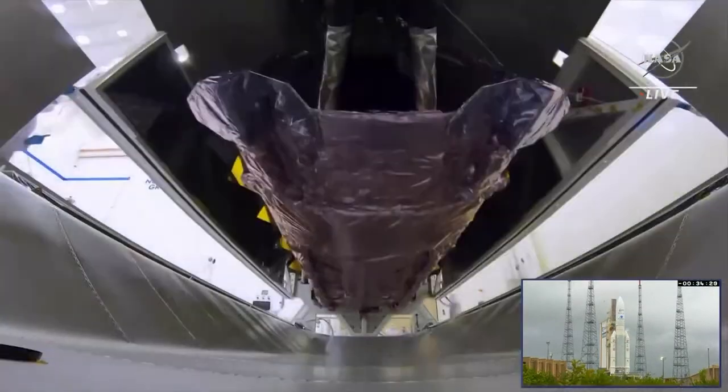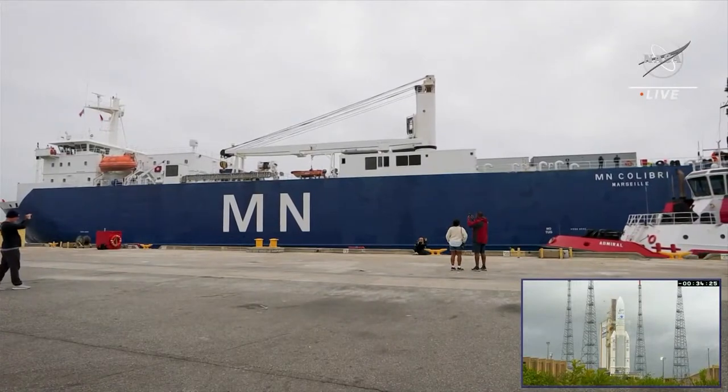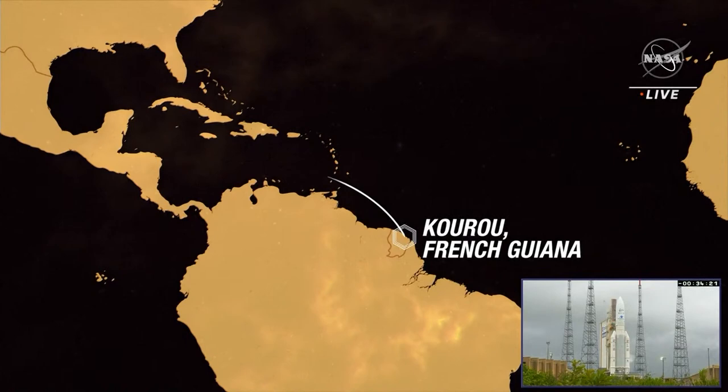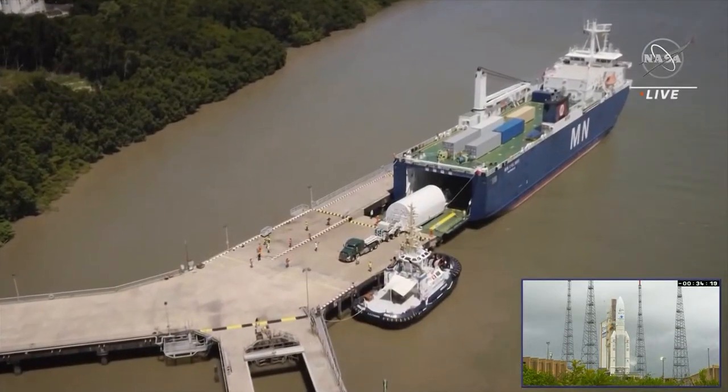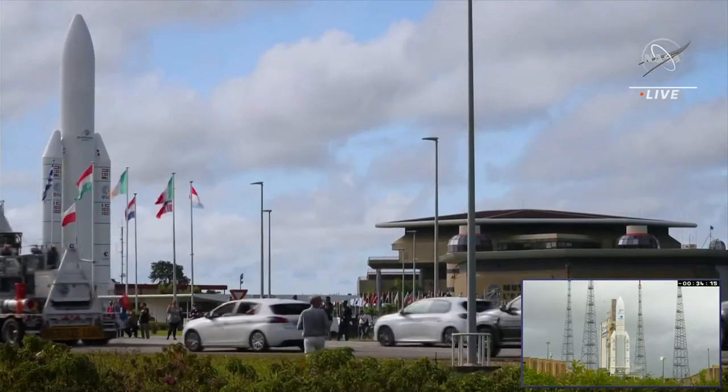Then in September 2021, Webb caught a ride on a specialized cargo ship and set out on a 16-day voyage to the European Space Agency's spaceport in Kourou, French Guiana. According to its travel itinerary, that's Webb's last port of call on Earth.